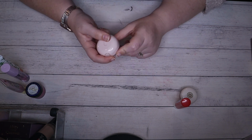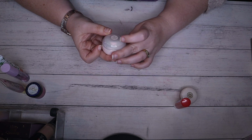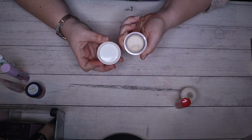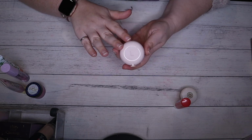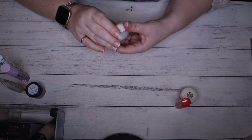And the lucky last one here is my Laneige lip mask. So this is the lip treatment balm. So I use the overnight sleeping mask overnight, and then I tend to use this one here when I'm about to do my makeup, just so it can soften my lips up and get them ready for using liquid lipsticks. So this one sits on my desk here.